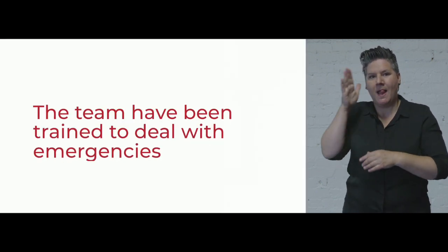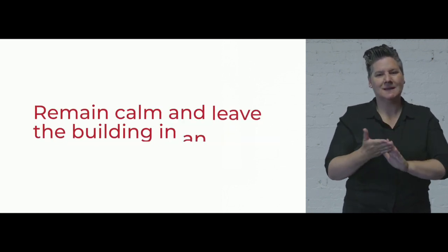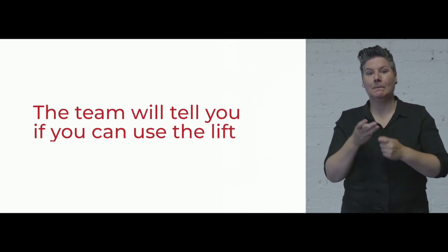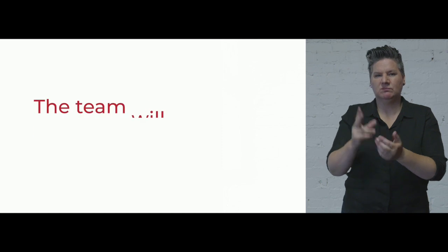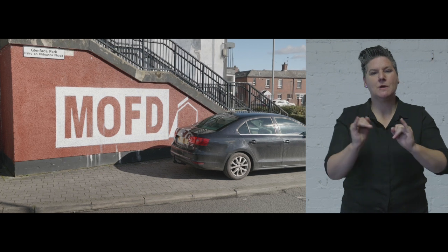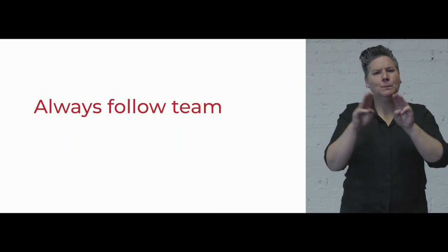The museum team have been trained to deal with emergencies, and they will support you with leaving the building. Team members will advise you to remain calm and leave the building in an organised way. The museum team will tell you if you can use the lift. They will direct you towards the stairs if the lift cannot be used. In some emergencies, the lift cannot be used, for example, when there is a fire in the building. Museum team members will direct you to the nearest available exit. There is a safe emergency assembly point directly opposite the entrance to the museum building. Always follow museum team members' instructions in an emergency.